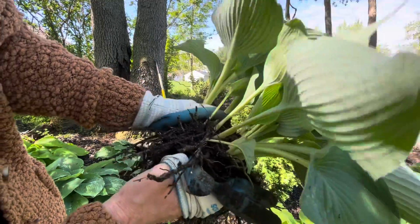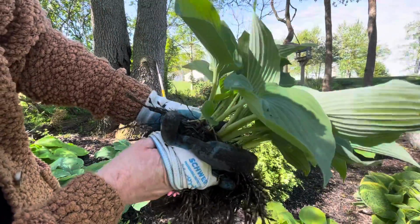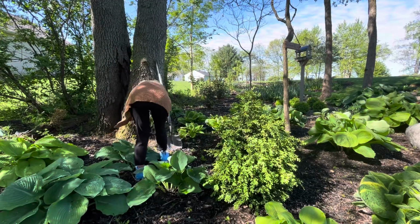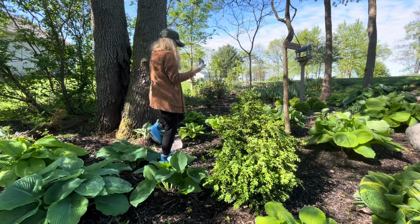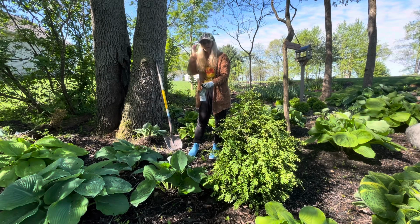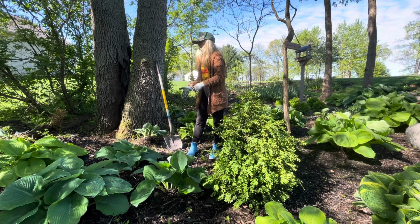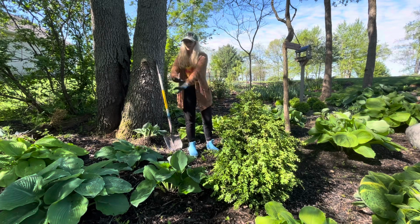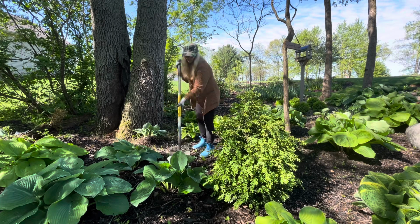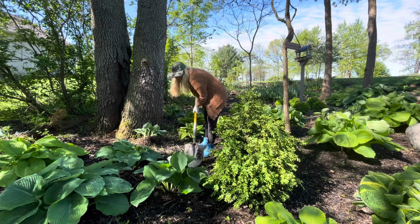There's 1, 2, 3, 4, 5, 6. But I'm just gonna set it here for now. We'll find a spot for it. I'm not gonna put it in this hole because, like I said, I'm gonna be working in this area anyway. This whole area right here has kind of just been another holding ground for things until I figure out what I want to do with it. We'll get this up there.